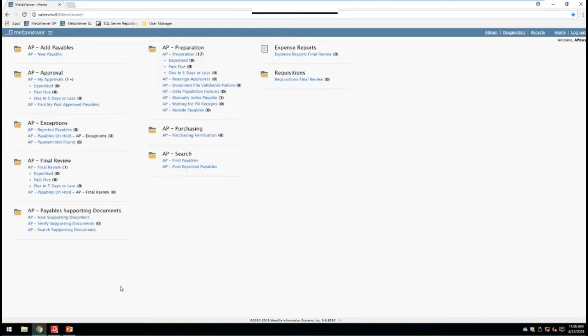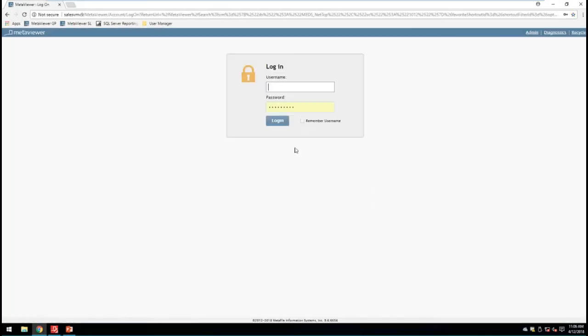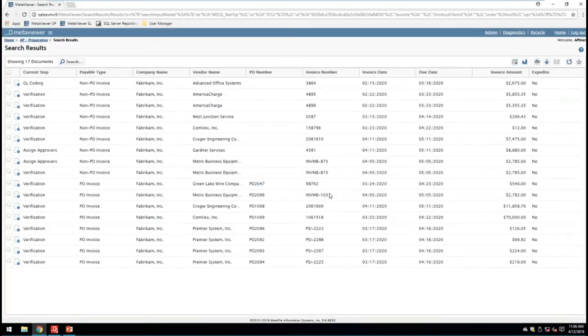If I look at a document that's in the workflow, if I open up this AP preparation here, let me log in. All right, so I've got all the documents that are sitting in that workflow.